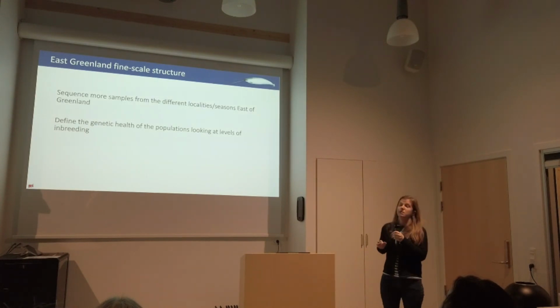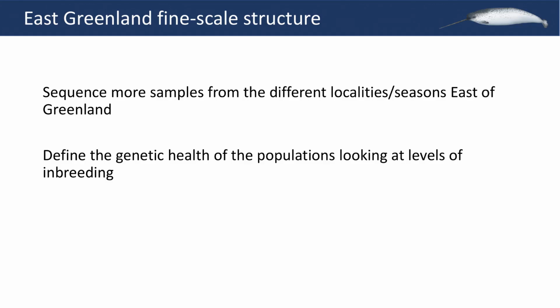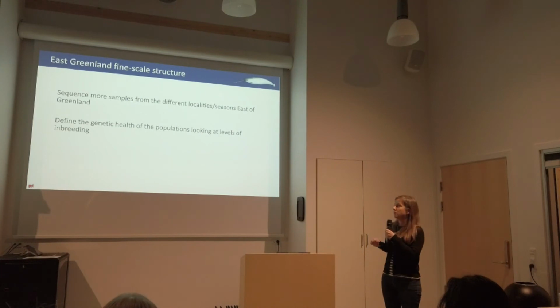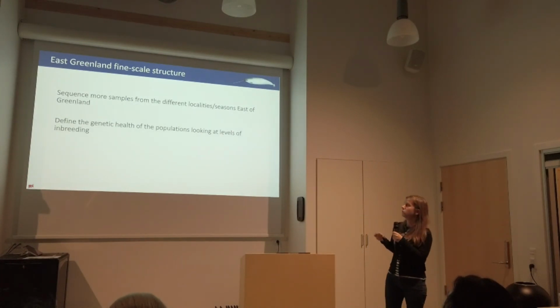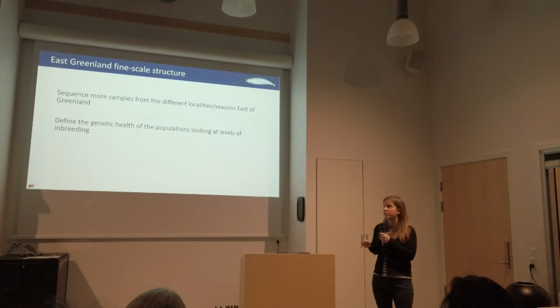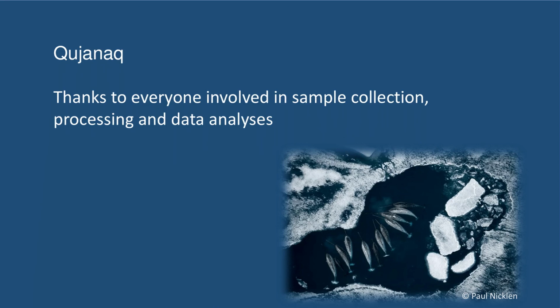The Institute has collected, together with hunters, many samples. There are more than 300 samples available from East Greenland. The plan is to sequence more samples from different localities and seasons and see whether we can see the same pattern, and hopefully this will help to answer management questions. Then we can also look at the genetic health of the population by looking at levels of inbreeding.